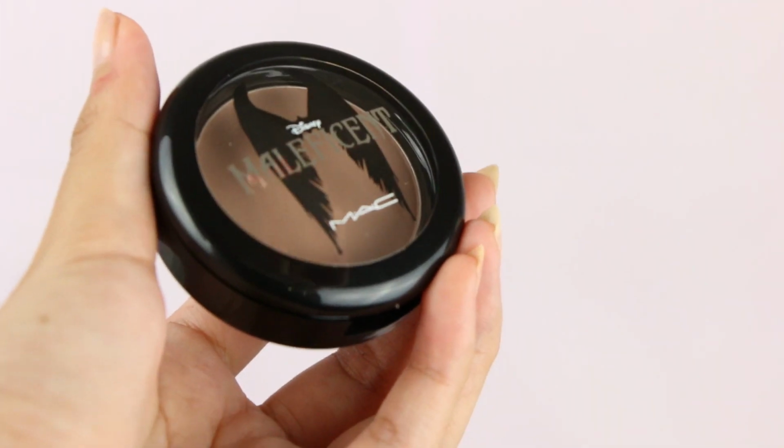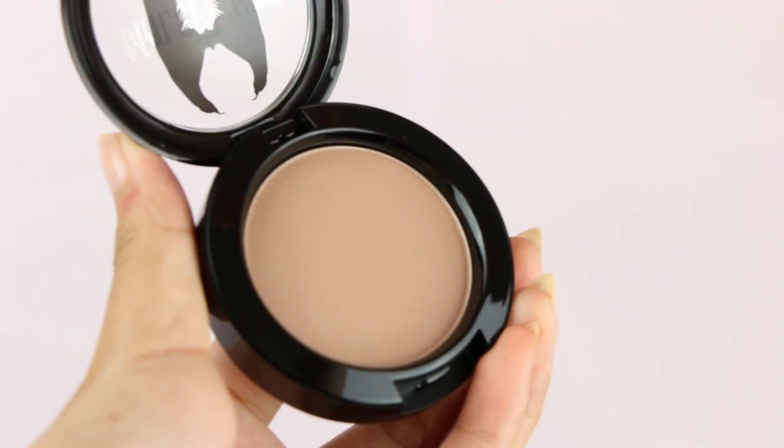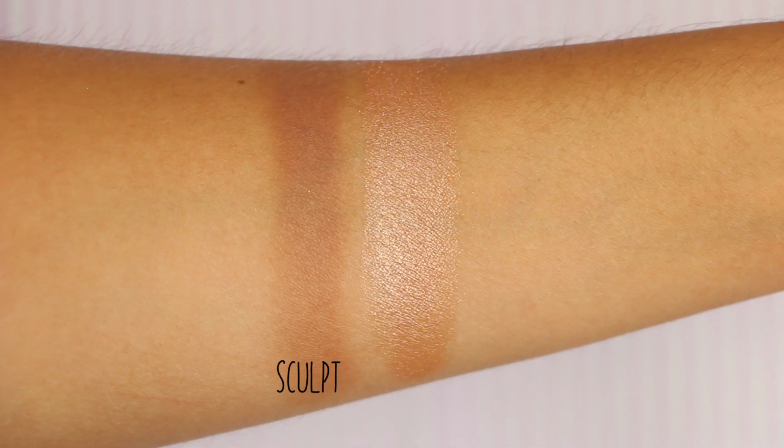The last thing that I got from this collection is the sculpting powder, and this one is a permanent product. It's called SCULPT, and I believe this is a pro product, so you can only purchase this online or at pro stores. Even though I know that this is a permanent product, I was debating whether or not to get this one or the beauty powder, which I didn't really like based on the swatch and the reviews that I read online. And just like everything else from this collection, I mainly picked this up for the packaging, and I definitely wanted to pick up something that I can get a use out of.